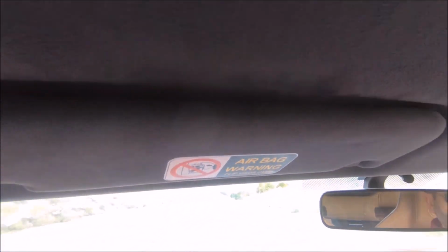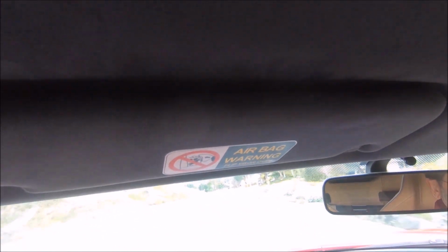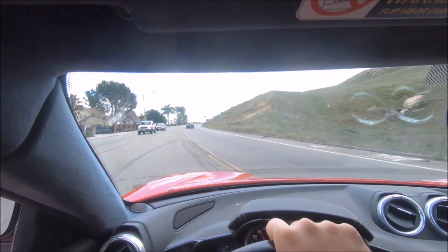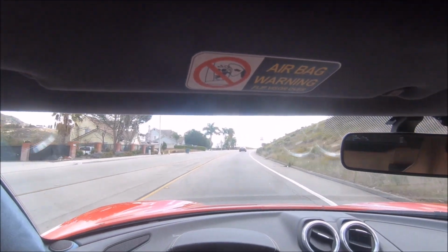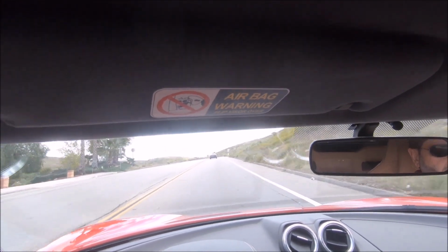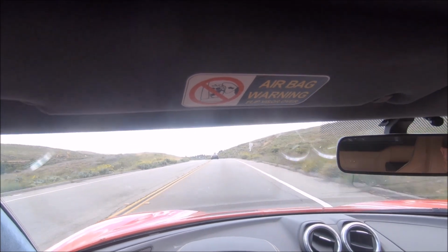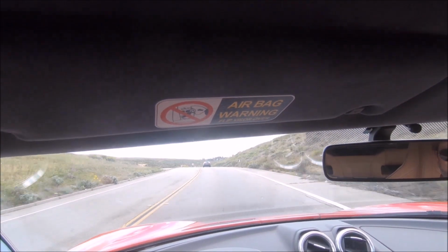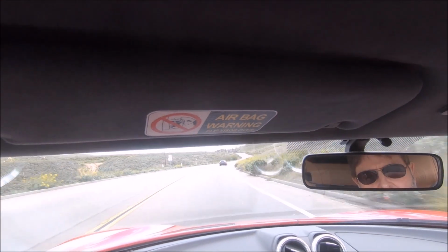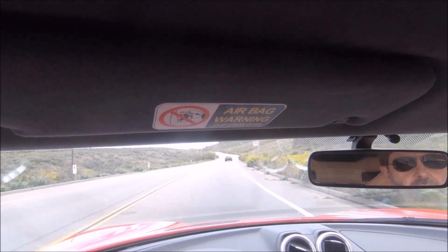There's barely any body roll at all on this car. The suspension is really nice and stiff, but you don't get a lot of really harsh road bumps and chattering around on the steering wheel. Lotus did some amazing engineering with this suspension. These tires are really noisy right around 50 miles per hour. That's really about the only downside to them.